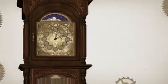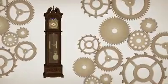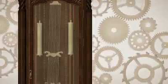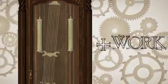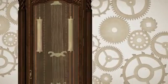As an example, let's take a beautiful old mechanical grandfather clock. We transfer energy into the clock when we turn the crank to raise the heavy metal cylinders inside the clock. When we do this, we're doing positive work, adding energy to the clock. And that energy is stored as gravitational potential energy.